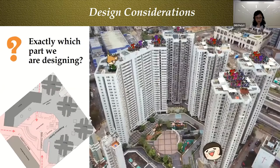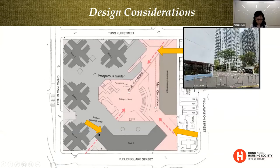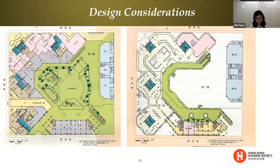From the layout plan shown here, the red part is the open space with three entrances: two from Public Square Street and one from Tong Kwun Street. The open space of PG includes a central garden, children play area, elderly fitness zones, shelter area, and landscape area. But according to the schematic drawings, the pathway from Tong Kwun Street to Public Square Street is the emergency vehicular access.